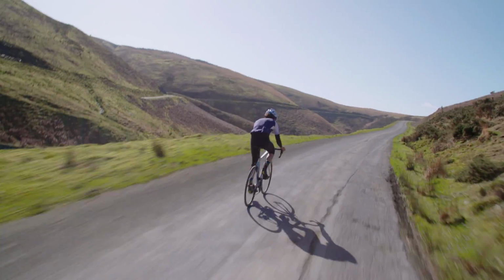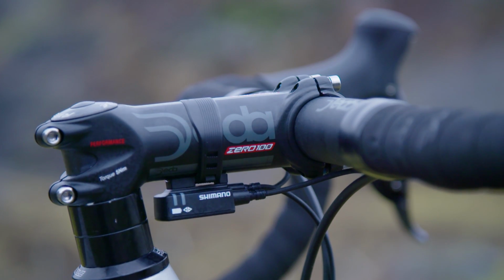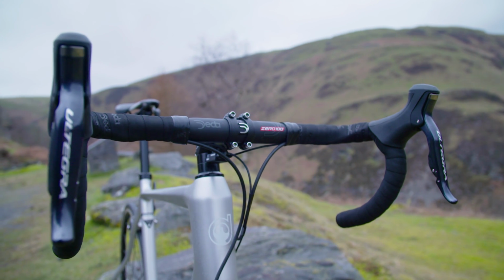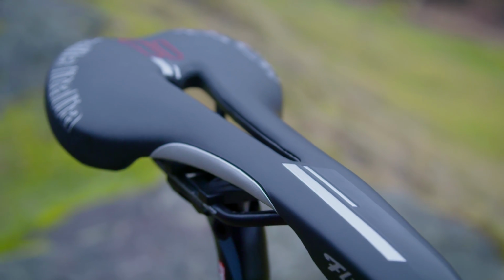And as we've said, talking about Ribble, there's no way of getting around without talking about value. And with this bike, it truly is exceptional. The small parts are taken care of by Deda's 0-100 range, which is really, really good quality. Aluminium stuff, but very good. They've looked after the contact points well with some really nice, deep, thick, padded quality Deda tape and a Selle Italia Flite saddle, which is one of the classics.